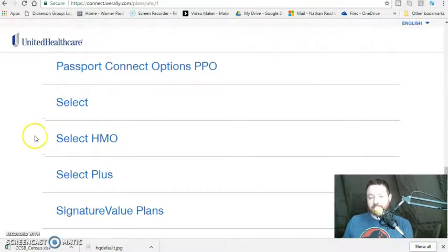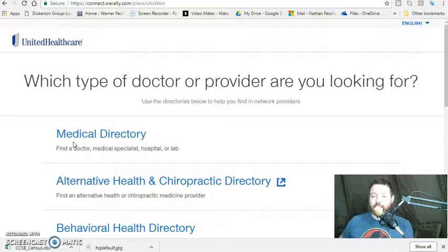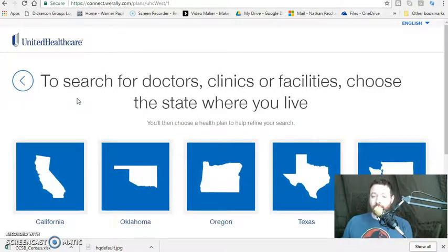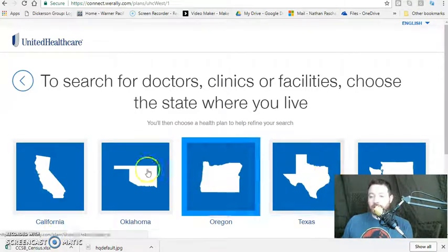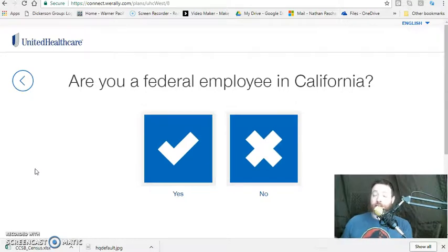So let's look at the California-based HMO plans. This is under signature value plans. I know it's a little wonky there, but that's what it is for right now. So now that we're on signature value plans, medical directory, see here. So I can now click on the state. Again, I wish that they did that in the beginning to filter things out a little bit further.